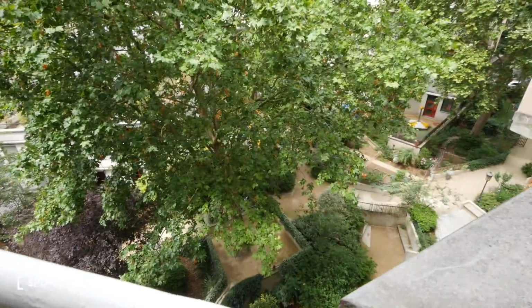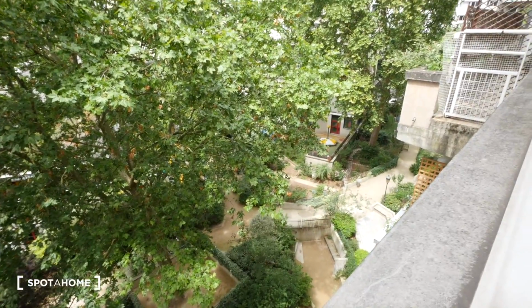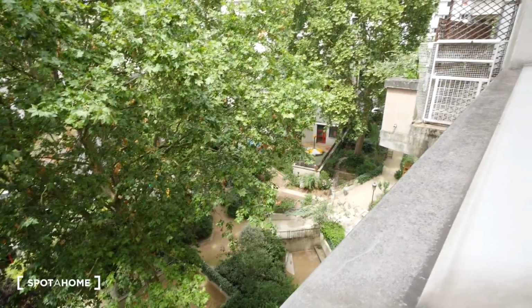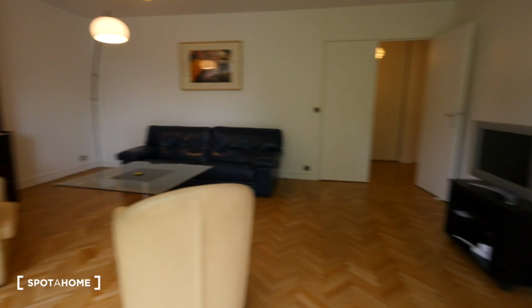Then right here we have the first balcony. We have a view of the courtyard. It's a kind of garden. It's nice. It seems to be the back of a little school there. And here we can have a rack to dry the clothes. Okay, let's take a look at the living room again. And let's go to the kitchen, which is just right here.